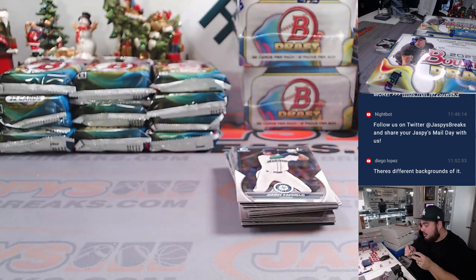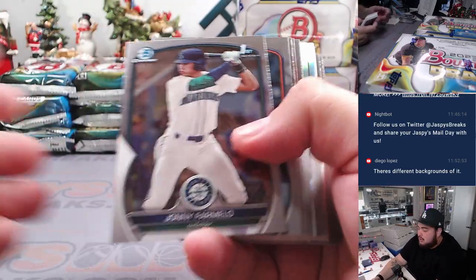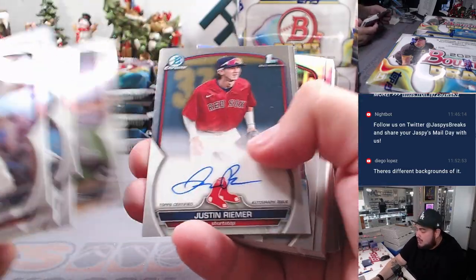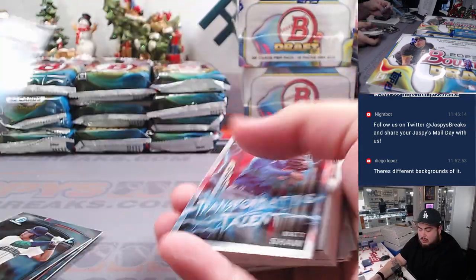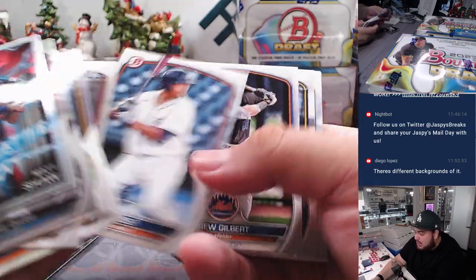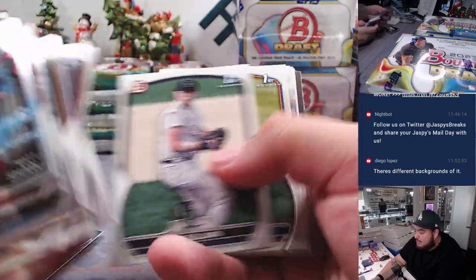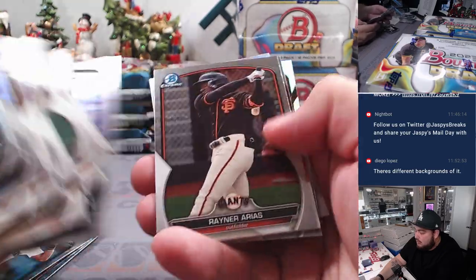Should have one more autograph hiding in this stack somewhere. Seems like I've kind of seen the pattern in this case. I don't know if it's every single case, but the autographs are only in the middle and the last, and two of them are in the last stack. Justin Reimer for the Red Sox, going to Bob. The first stack seems to just have that glass, which eventually one of those is going to be numbered, or autographed, I should say.